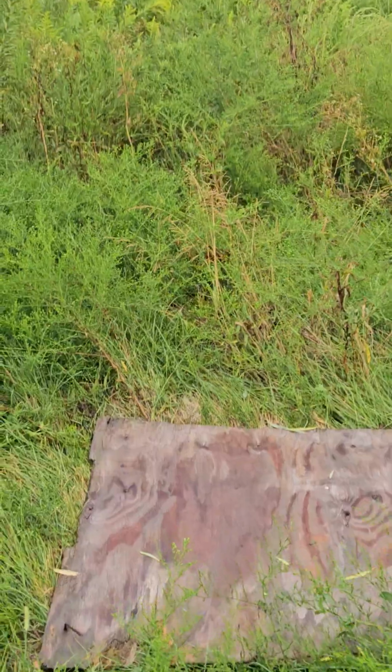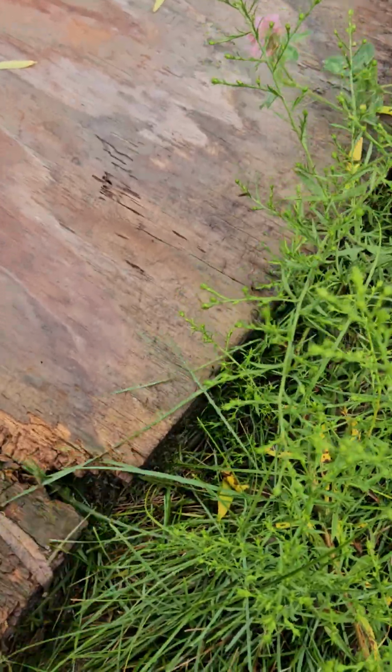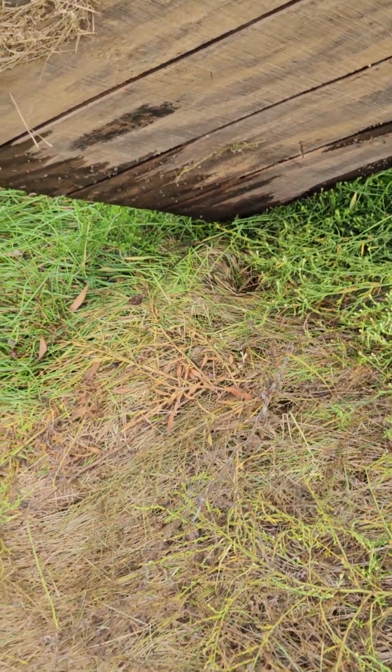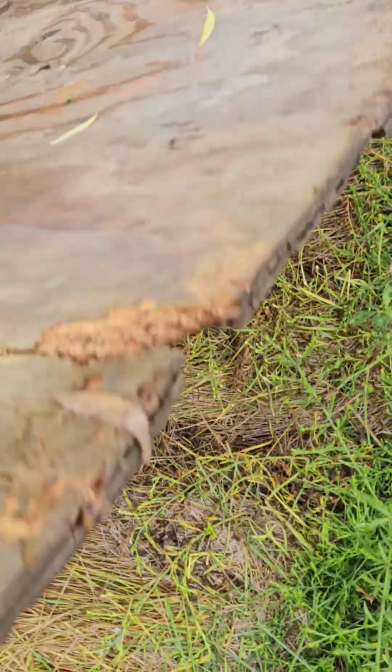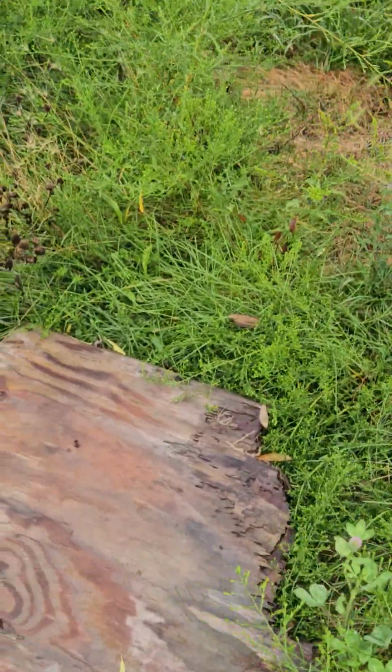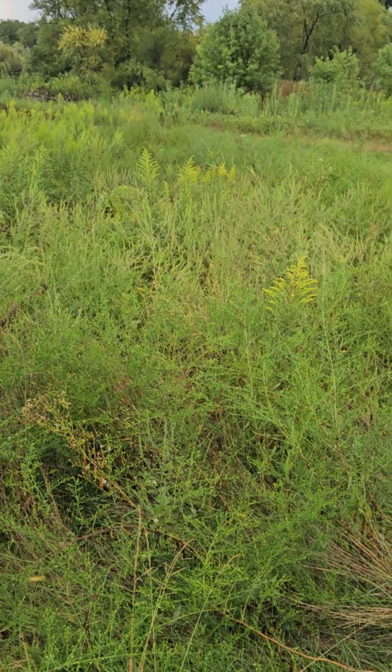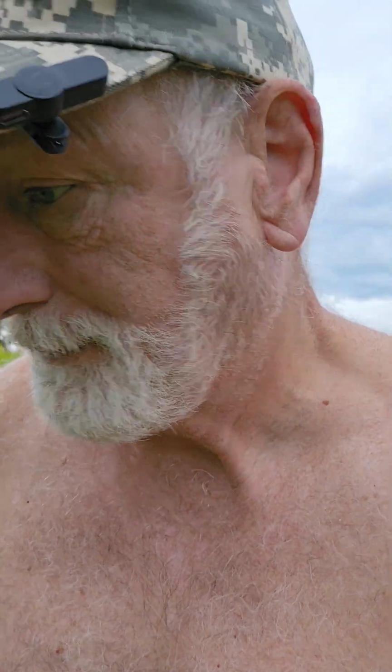And let's see what we got here. Anything living under the board? I remember when I was a kid, this was always the thing to do. So, looks like there's probably some mice here. They're just out and about foraging. Used to have a path directly to the pond here. I kind of let it go to habitat.